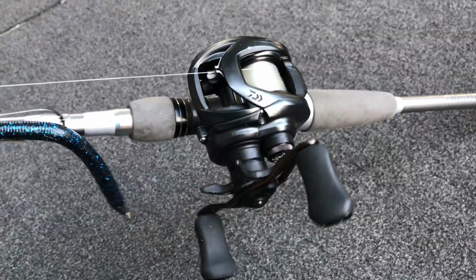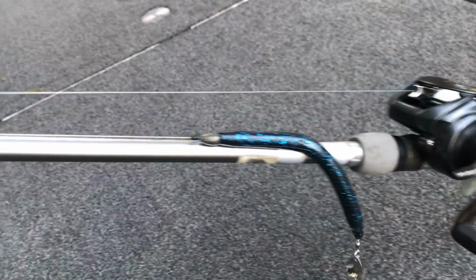I add this little spinner on the back. I cast it into the bank, there's either wood or a little bit of bank grass, and I pull out of the bank grass, and most of those fish are spawning right on the edge of that, or at least they're cruising the edge of that, and they see that Lunker Stick flutter down with that little spinner spinning on the back, and they eat it every time.